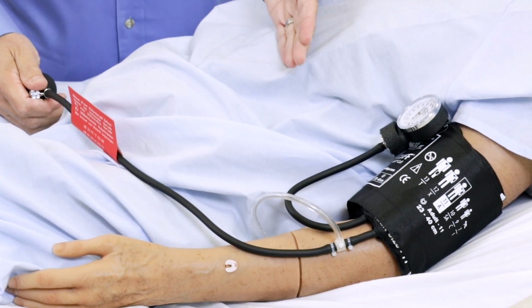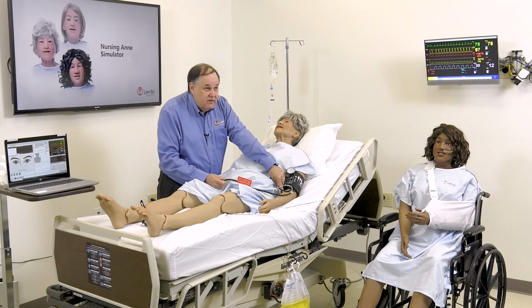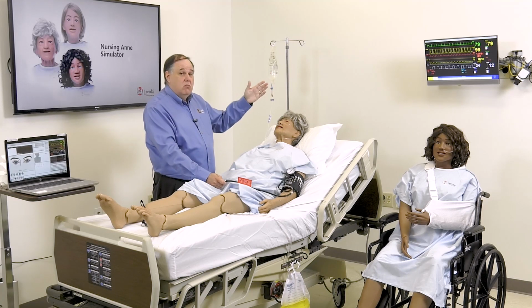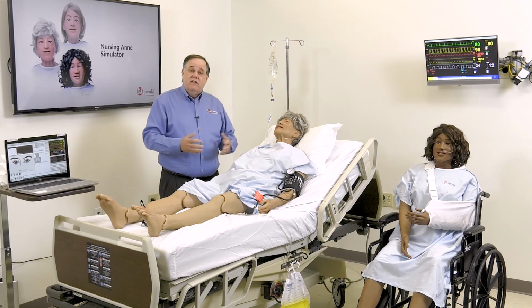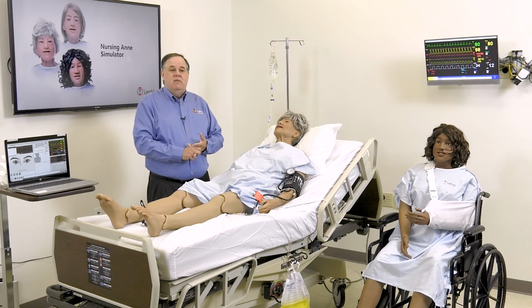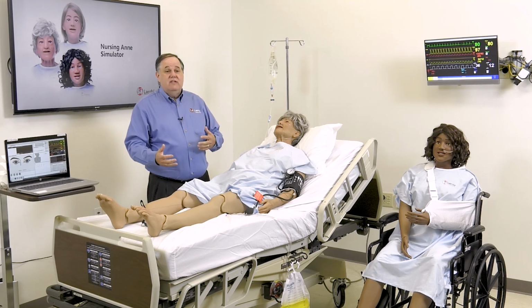So they can take a manual blood pressure by palpation or by auscultation. If I had a stethoscope, there's a small speaker in here that you can hear your sounds, or you can, again, take it by palpation. So we have the option of manual by palpation or auscultation, but we also have the option of using our simulated patient monitor to do a simulated NIBP, or non-invasive blood pressure. So really you can do it three ways: manual by palpation, manual by auscultation, and then NIBP. And you can switch back and forth between any of those methods during the scenario.